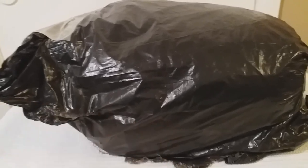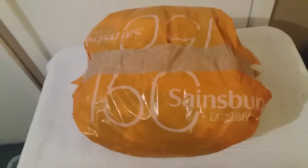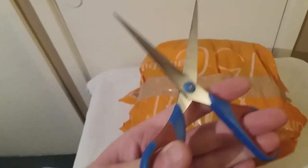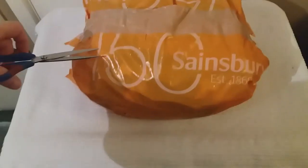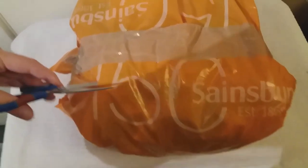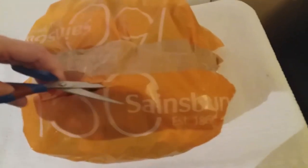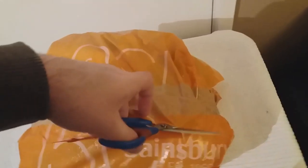Let me just take it out of this bag. So here we are again. I've took it out of the bin liner now. Here we are with a great British brand, Sainsbury's, the bag. Let's see what's in there, shall we? With my trusty double-bladed scissors, like all scissors are. Let's just jam that in there and cut it open. This is easier said than done with one hand. Most people have a tripod and the camera set up. I hold my mobile phone.